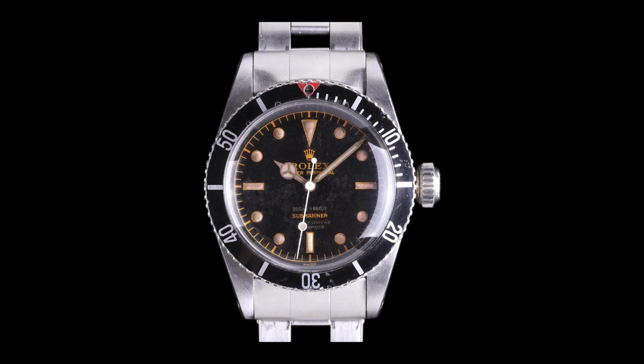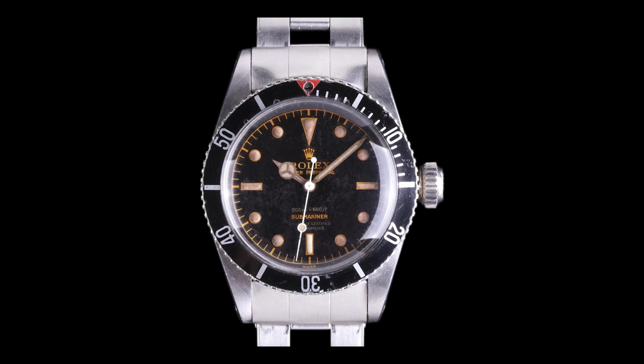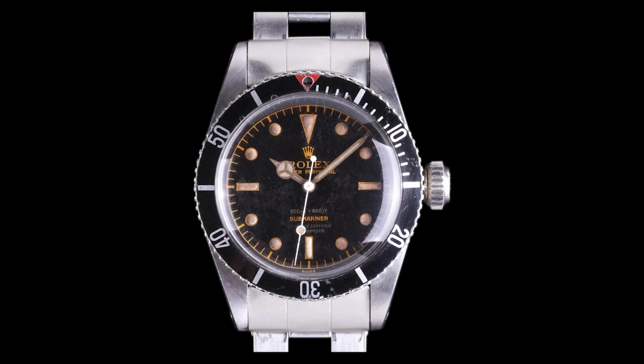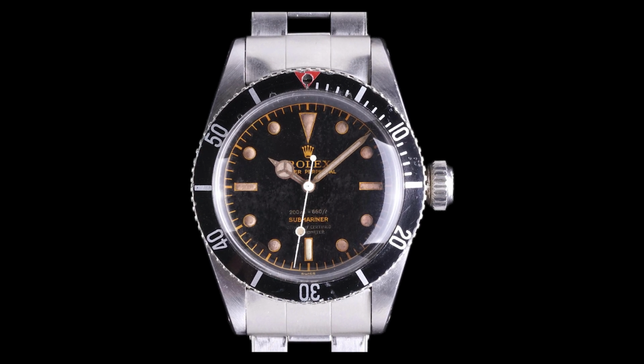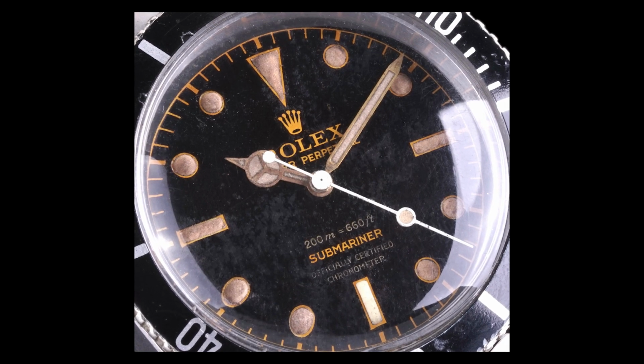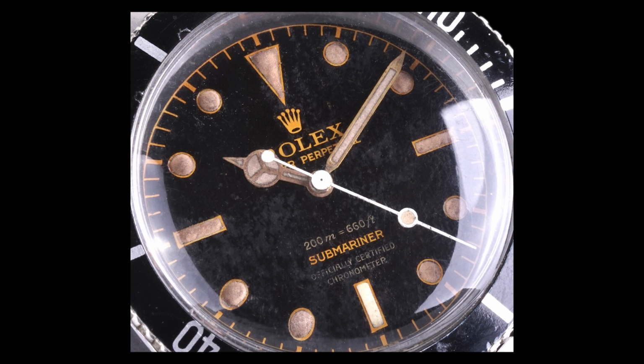What's interesting about this specific 6538 from 1958 is it's commonly referred to as a 4-line dial. Where that basically comes from is at the 6 o'clock position on the dial, we've got our depth rating, our model, in this case it's the Submariner, no duh. And then we have an OCC text. What OCC is, officially certified chronometer.